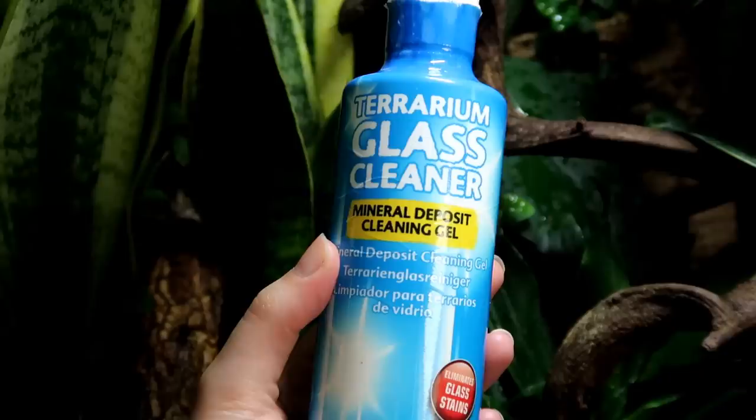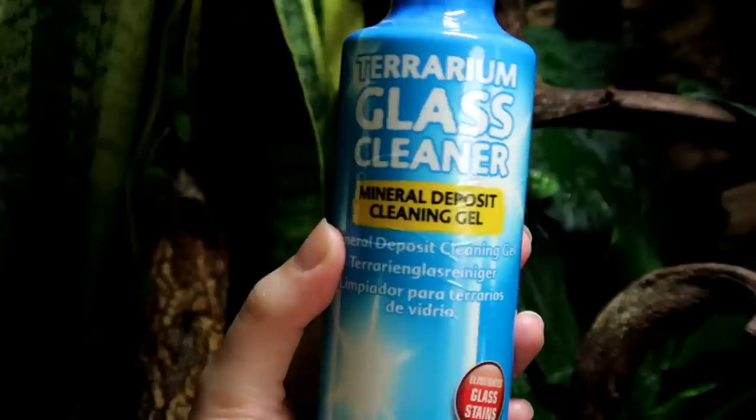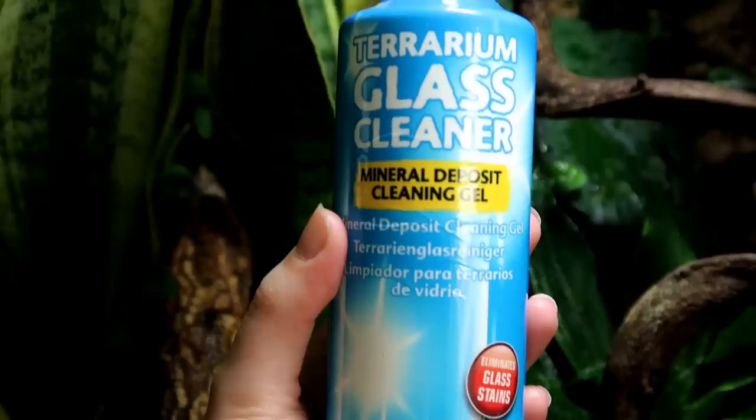So I'm going to clean down the front two doors just because I might try to film some night fishing footage, and I need the glass to be really clear. Did I just say fishing? I meant vision. So it's early.